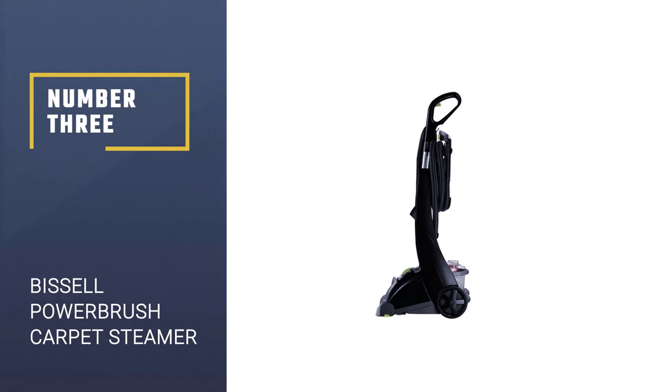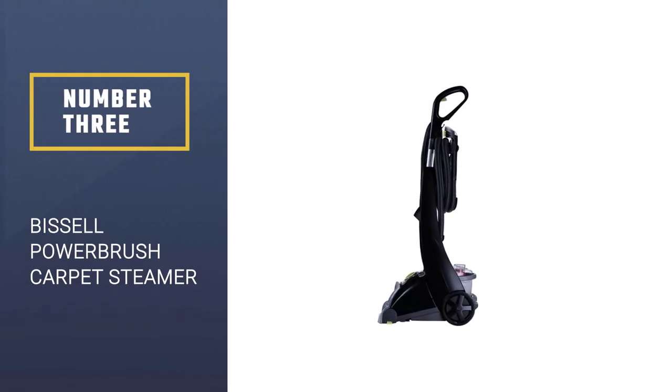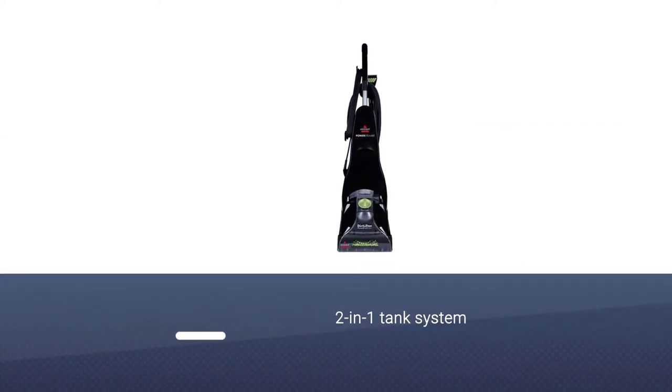Number 3. Bissell Powerbrush Carpet Steamer. With unique features, it is easy to see why the Bissell Powerbrush is billed as one of the finest carpet steam cleaners on the market today.